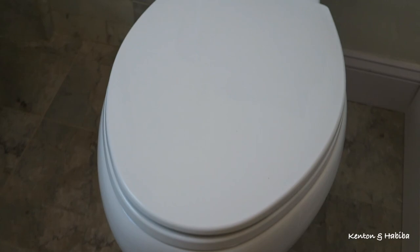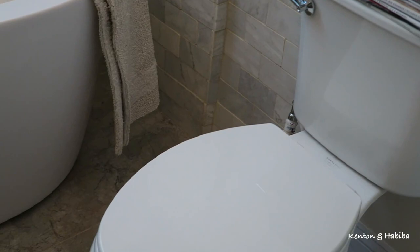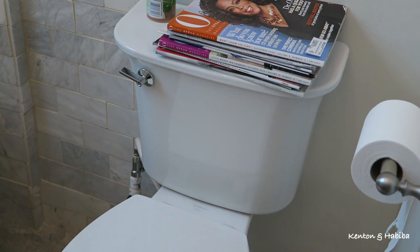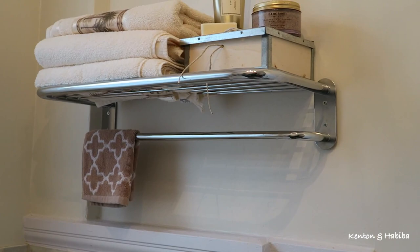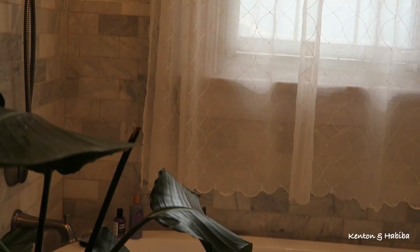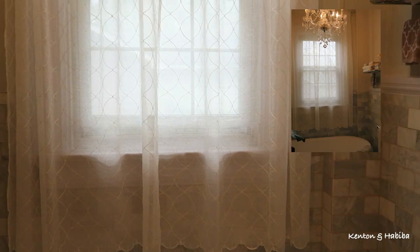Now about the toilet, it was really important to me to have a chair height with a large bowl, because don't you hate sitting on a toilet where you feel your butt is about to fall off and you're squatting literally? So anyway, we got this chair height toilet and it works out pretty well. Okay, over here, you'll see I put a shelf where I could put some extra toiletries, some extra towels. So the first thing you see when you walk in are what appears to be these super tall windows.